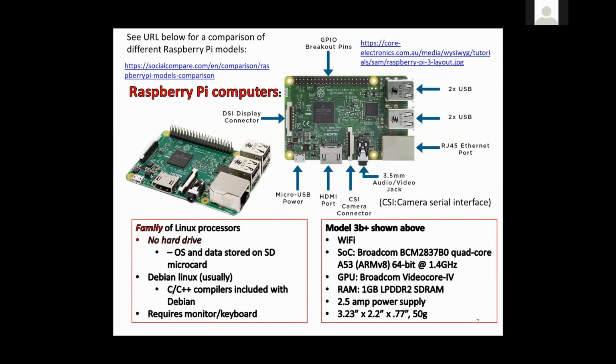It is a series of microcomputers. The one that we're looking at, the one that I did my development on, is called the Model 3B+, and there's a picture of it right here, which I borrowed from another website. It has a lot of features: a micro USB port, an HDMI port, a camera serial interface, and an audio jack, which is necessary for the transmission we're going to be making. It also has an Ethernet port, a couple of USB ports, and what you can't see is it has Wi-Fi.